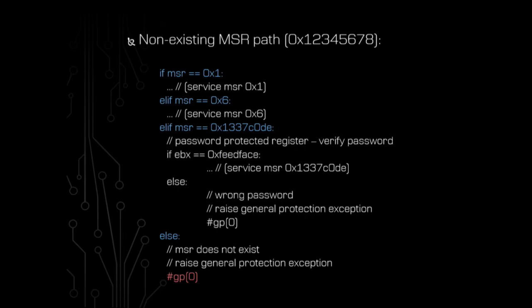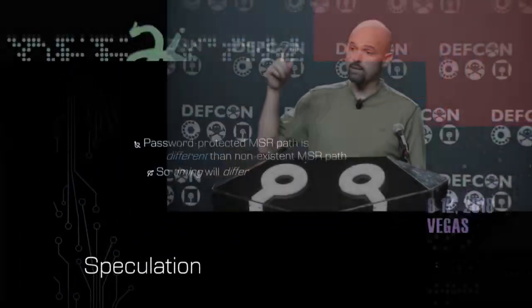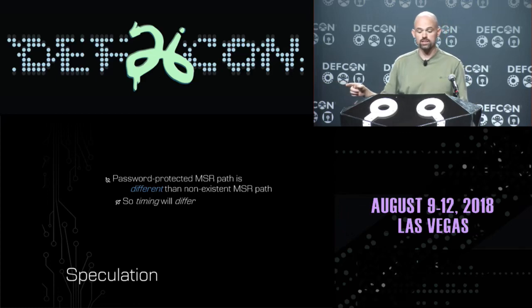So let's look at the path that the microcode takes if I try to access an MSR that doesn't exist. Let's say I try to access MSR number 123456778, which doesn't exist on this processor. It checks, are you accessing 1, 6, lead code? Nope. Then I'm going to throw a general protection exception. But let's look at the path that the microcode took if you tried to access a password-protected register with the wrong password. So I'm trying to access MSR lead code here, but I had the wrong password. Here, it checks MSR 1, 6, lead code. Oh, okay, you're accessing lead code. Do you have the right password? No. Throw a general protection exception. So two different paths depending on whether that MSR existed and whether you had the correct password.